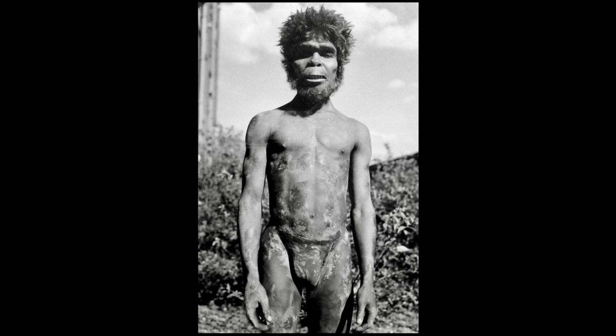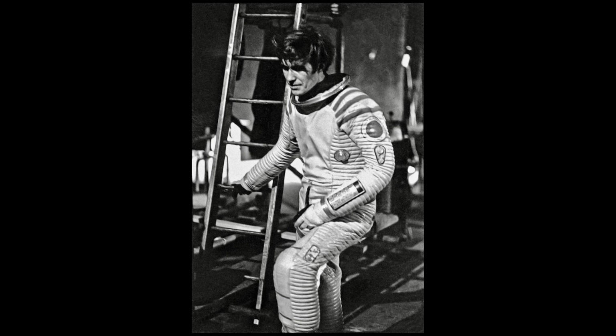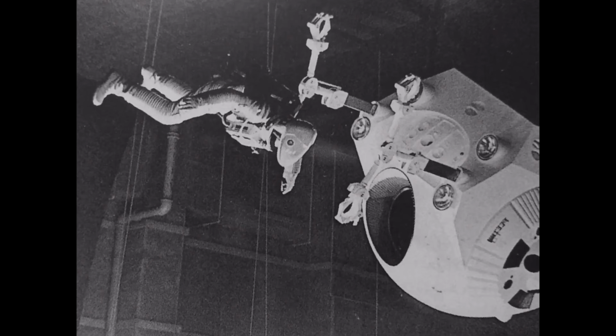Another of Stuart Freeborn's concepts of what early man looked like 4 million years ago. Stuntman Bill Weston filming a spacewalk scene launching from a platform 30 feet above the concrete studio floor. Allegedly afterwards, Bill needed to recover from oxygen deprivation as a consequence of being suspended in the air with the mask on.